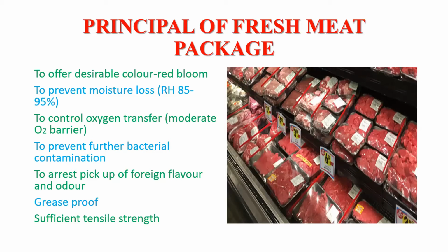the fresh meat? The principles of fresh meat packaging include, first, it should offer a desirable color, that is the bloom, which we have discussed already. So the myoglobin has to combine with oxygen to form oxymyoglobin. So the package material should allow the oxygen to get into the package. Next, it should prevent the moisture loss.